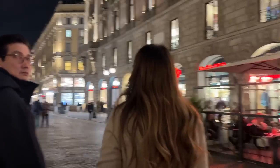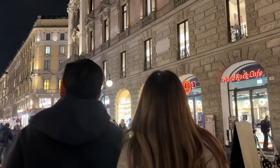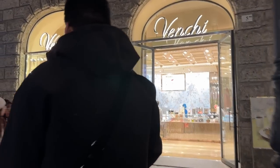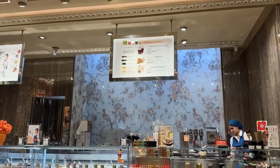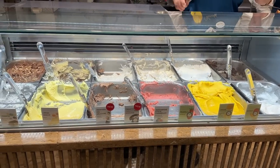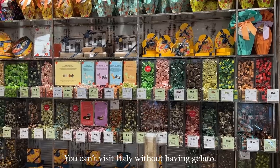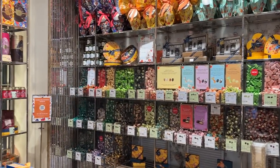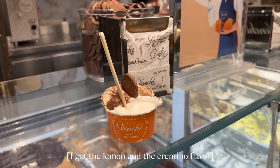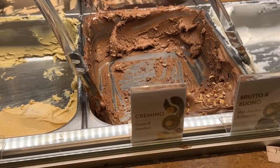We are currently looking for our dessert spot right now and we saw Benchy, so baka dyan kami mag-dessert. Ayan. Oh, they have crepes also. The lemon and their fermino. The fermino nila is cocoa and hazelnut.